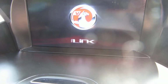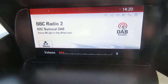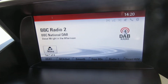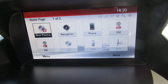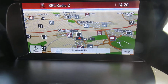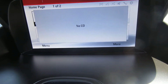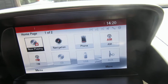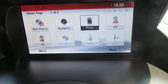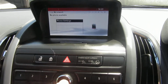Let's just turn the screen on. And the volume down. Sorry about that. Okay. As you can see, it's got sat nav and Bluetooth. Okay, nav's there. Here we are in Windlesham. Okay, and then let's go back to that again. No CD in the system. And then you've got the Bluetooth telephone as well. Here we go. Just set your phone up to it. Let's just turn that off again.